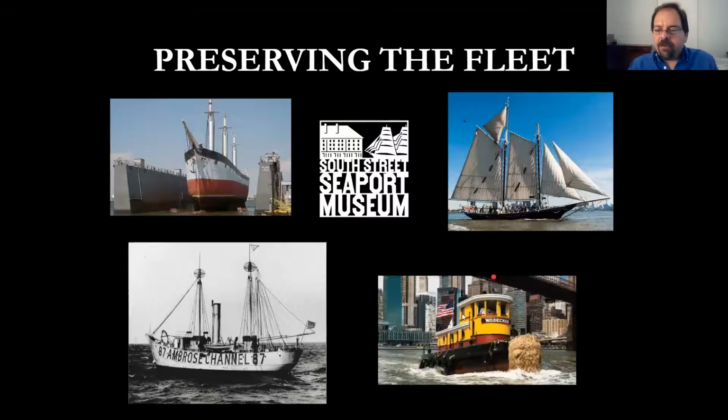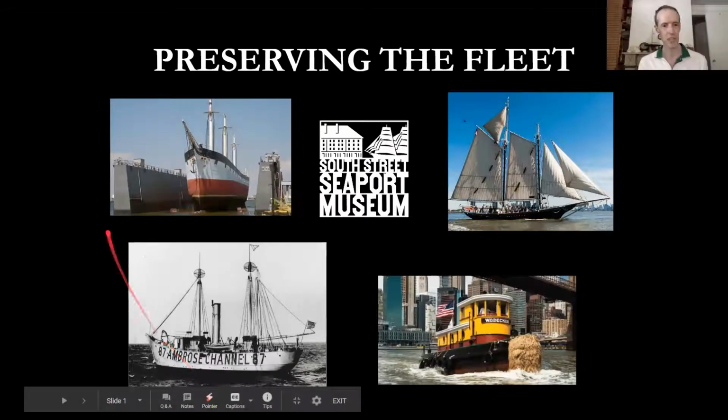All right, let me see if I can share my screen. That should be right with everyone. It looks great to me. Turn on my little pointer.